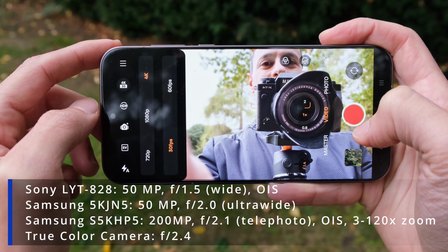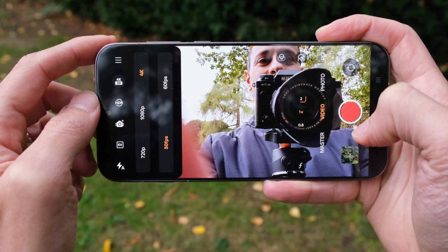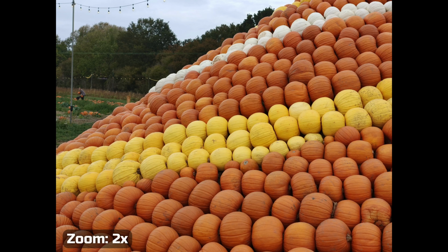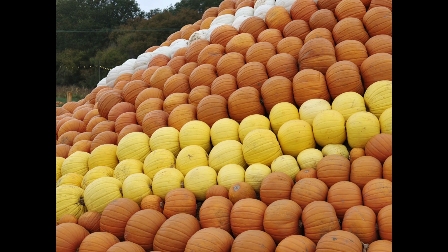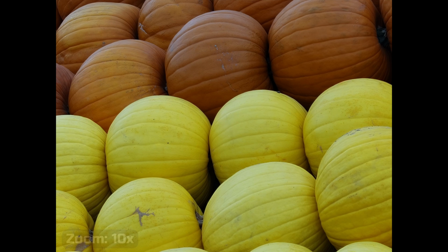The manufacturer even claims a lossless zoom of 13.2 times. And then you've also got the true color camera lens at f2.4, which supposedly gives you better color reproduction across the board and tries to bring all the lenses into tune with each other. However, from my own test, this seemed to be actually the complete opposite. While going between the different zoom levels at under 3 times, it actually provided a warmer reproduction, which was actually a lot better.